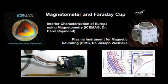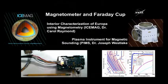So if I could have the first slide, please. The first 2 instruments that we'll be talking about today are a magnetometer and a series of 3 Faraday cups. These are rather small and straightforward instruments that provide a very powerful and useful data set. What they allow us to do by measuring the magnetic field and the plasma environment of Europa in exquisite detail means that we can essentially take an MRI of the interior structure of Europa without actually accessing it.